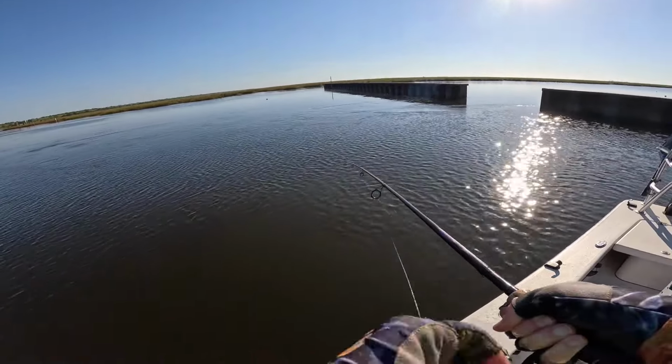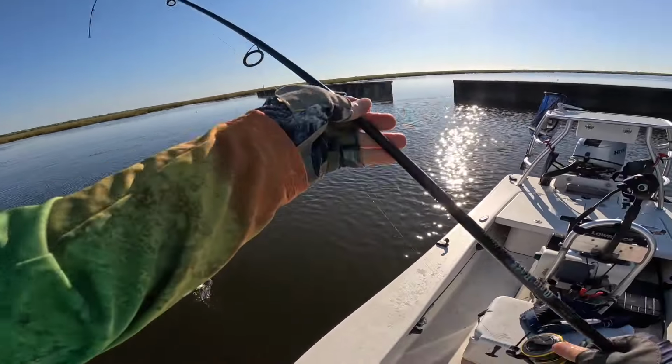And trout can really stack up in places like this. That spot you find is often very productive, and it will generally correlate to the tidal flow. So keep that in mind, and good luck out there.